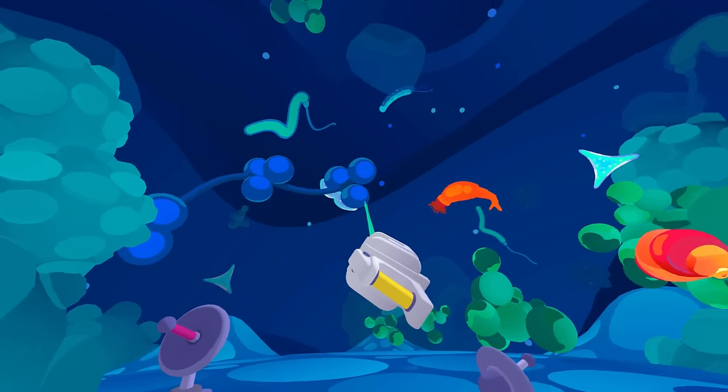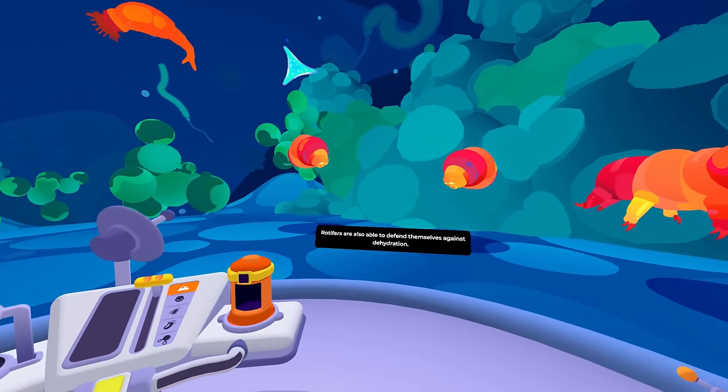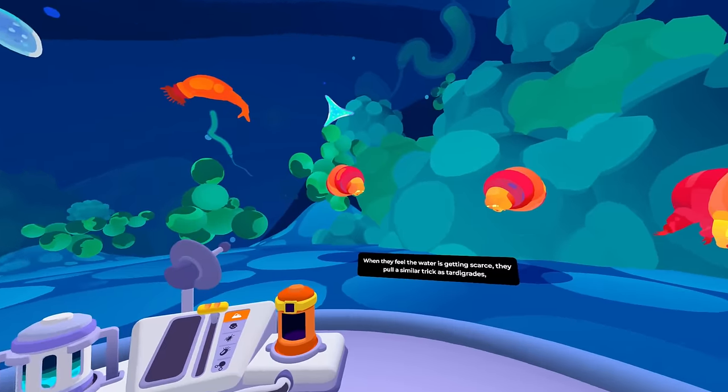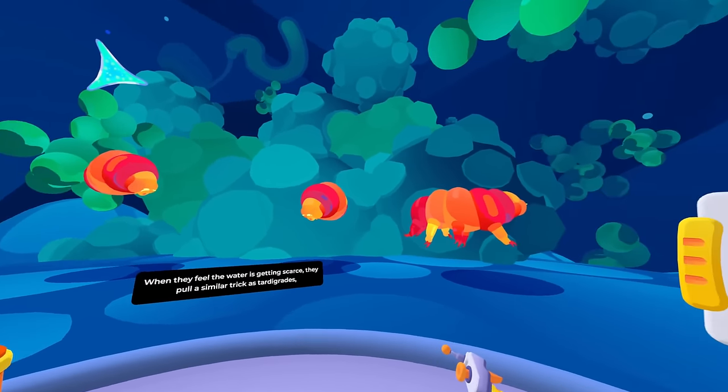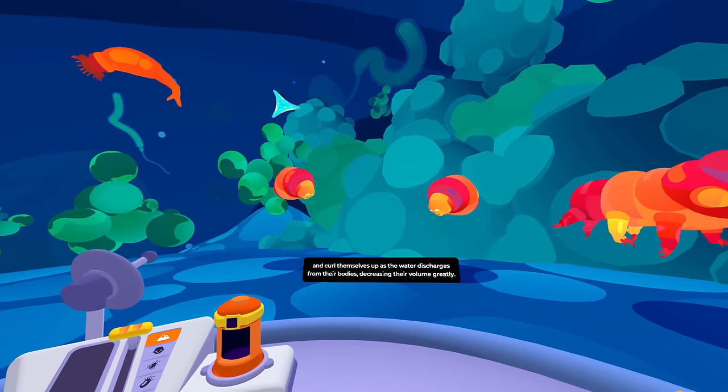What is the blue? What is that, a shrimp? Rotifers are also able to defend themselves against dehydration. Of course. When they feel the water is getting scarce, they pull a similar trick to the tardigrades and curl themselves up as the water discharges from their bodies, decreasing their volume greatly.